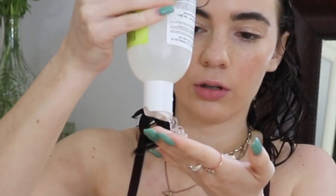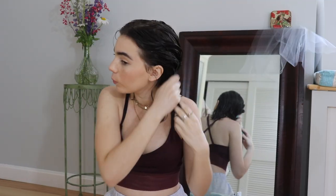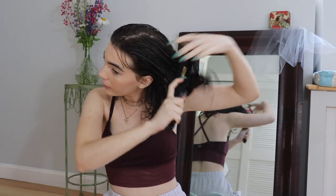Now for the magic product. This is the Ultra Defining Gel from DevaCurl, and this is what is going to add the definition. And I use quite a bit of this too. I'm going to rake it in everywhere that's in my hair. And then again, you guessed it, brush right on through.